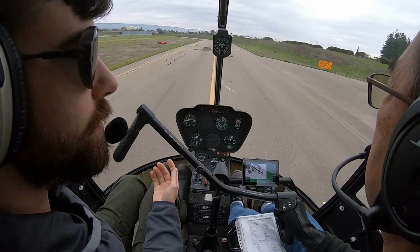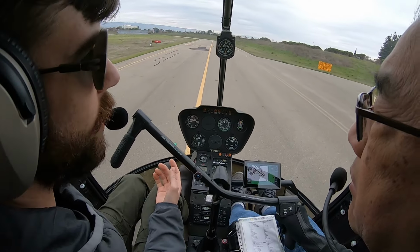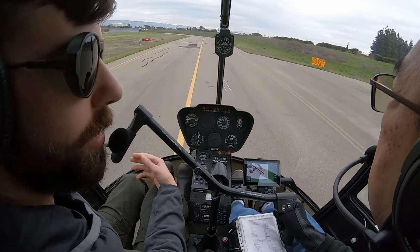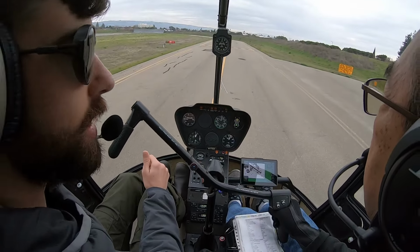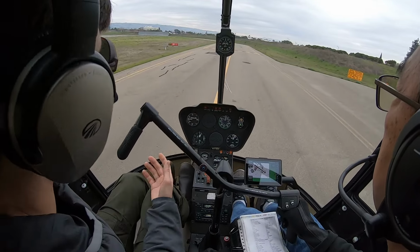Is it forward cyclic just to help the fin help out? We're not quite fast enough for the stabilizer to be really doing anything. It's mostly that every knot of forward airspeed increases our efficiency, therefore we don't need quite as much. Unless we have a tailwind and we're in and out of our vortices, but that's a completely different conversation. But yeah, let's go to back taxi.